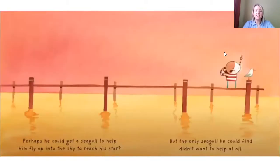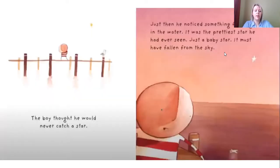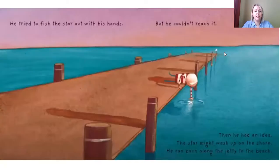Perhaps he could get a seagull to help him fly up into the sky to reach his star. But the only seagull he could find didn't want to help at all. The boy thought he would never catch a star. Just then, he noticed something floating in the water. It was the prettiest star he had ever seen, just a baby star. It must have fallen from the sky.